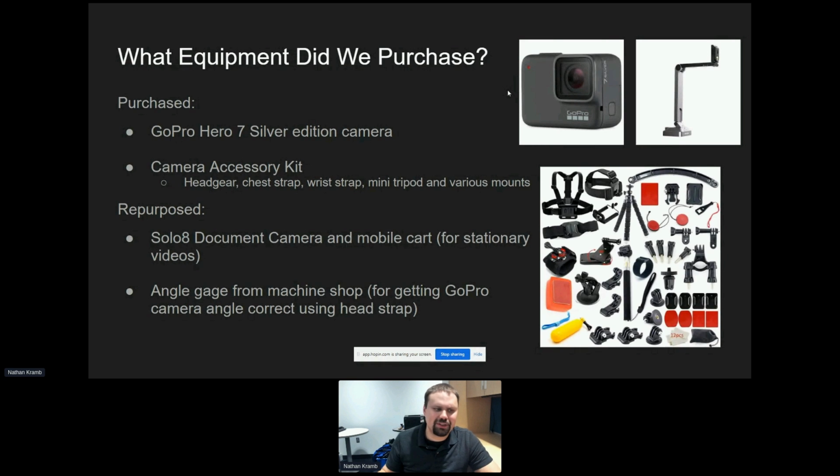And then what we also purchased with the camera was one of these accessory kits. And this is the actual accessory kit that we purchased off of Amazon for our camera. A lot of the items in here I have not used. I haven't had a reason to use them. Most of the time when we're recording videos, we use the head strap, or we will use the little tripod for more stationary type shots. But it comes with all kinds of accessories. The accessory kit was not expensive at all. I think at that time we got all this stuff for like $20-$30.